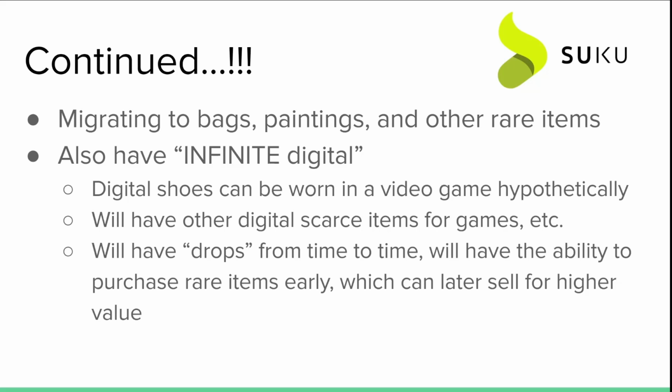They're also going to have infinite digital. Like I said before, they'll maybe have digital shoes where you can have them in the game and nobody else has them. They'll have other scarce items for games, and they're also going to have what they call drops from time to time, where you can go in and buy these scarce digital items that are on sale, kind of like an NFT offering, right? Then you can buy it at a low price and later on have that thing that nobody else has. So I can definitely see this all taking off.